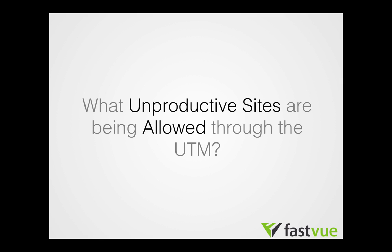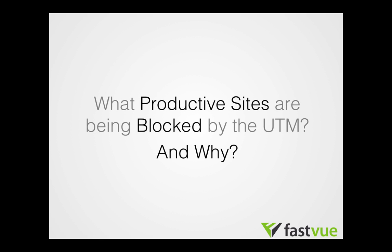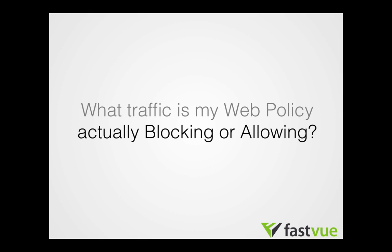And just to extend that a little bit, what unproductive websites are actually being allowed through the UTM? And on the flip side of that, what productive sites are being blocked by the UTM and why? You know, the last thing you want to do when you implement the UTM is make your organization less productive. So you as a UTM administrator want to know what policy is responsible for actually blocking or allowing traffic. And these are all reports that you just really can't get from the UTM itself.